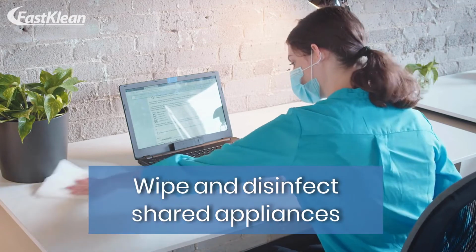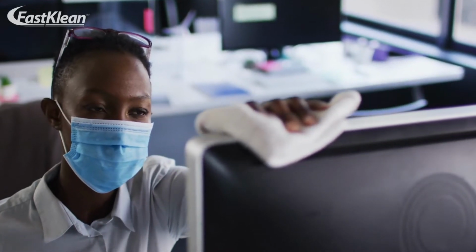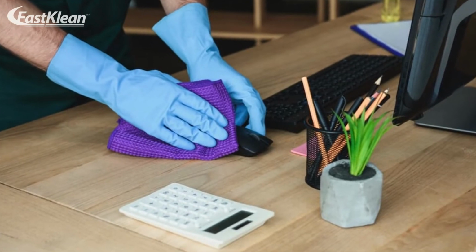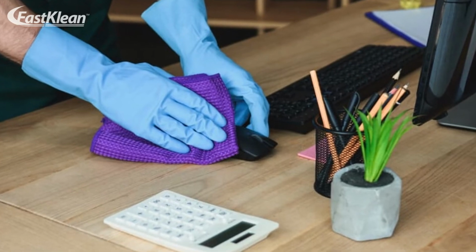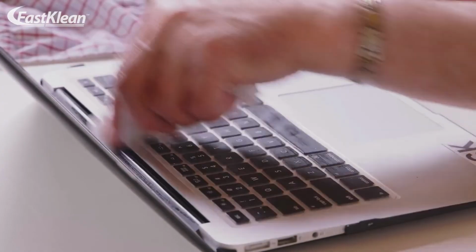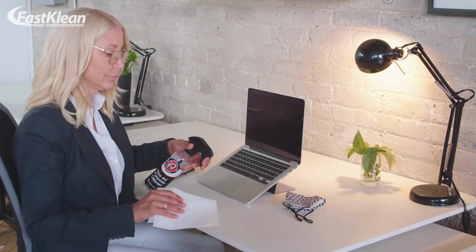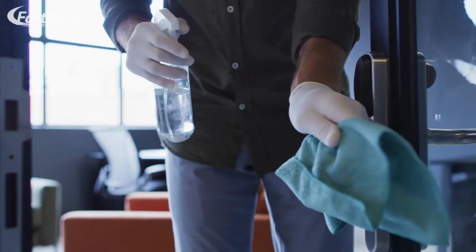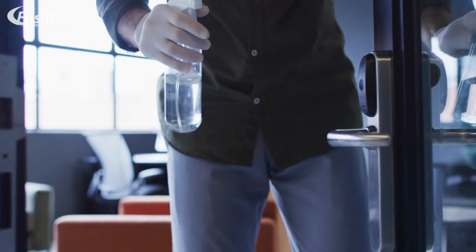Number 5. Wipe and disinfect shared appliances. Apart from dusting and mopping, wiping down shared office appliances is also essential. These appliances include telephones, computer monitors, coffee makers, elevator buttons and blenders. All you need to do is get disinfectant wipes to wipe down handles and buttons. And the beauty of this cleaning task is that it doesn't require more than a few minutes. This activity aims to curb the spread of viruses and bacteria in your office.